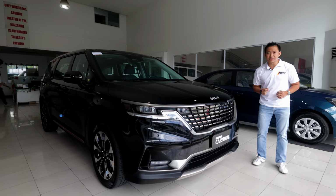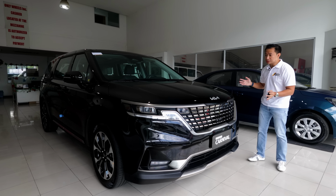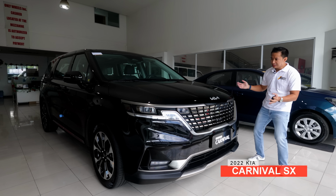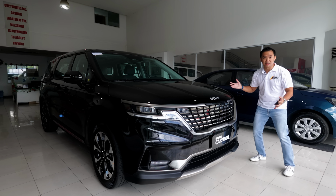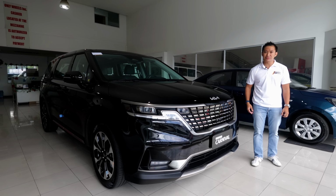like SUVs. Now, Kia has blurred those lines even further with their latest offering, the Kia Carnival SX. Is it a van or a crossover-y, vanish SUV? Now, that is what we aim to find out in this video. Let's do this.